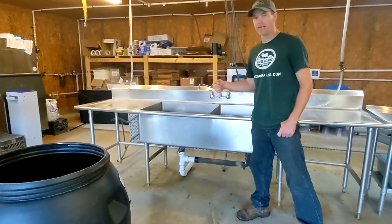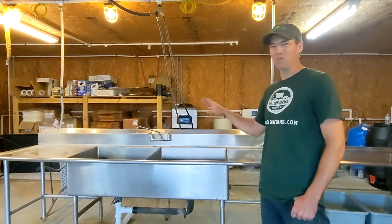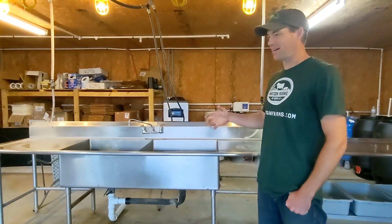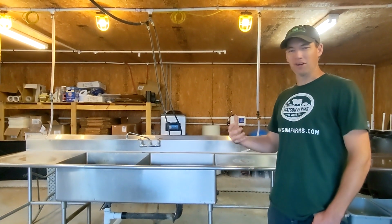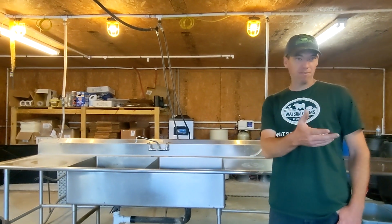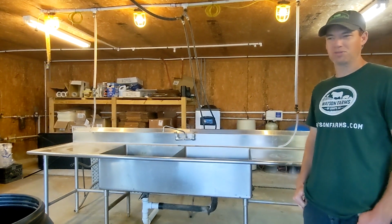And then we come over to this sink basin, which is our initial chill tank. So we fill this sink up with ice water, and that's where the birds get their initial chill down. And usually it's less than 5 minutes from the time they were killed to the time they go in the initial chill tank.